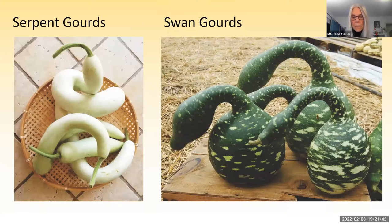And here are serpent gourds and swan gourds. So the long, slender fruit of serpent gourds is tender and delicious, and you can eat them steamed, sauteed, or stuffed and baked. And you can grow them like squash: full sun, ample moisture, rich soil, and a lot of heat. These all like a lot of heat. Swan gourds need a long growing time, but in Napa County, I don't think you'll encounter any trouble. They are very interesting and make fantastic additions to fall displays.